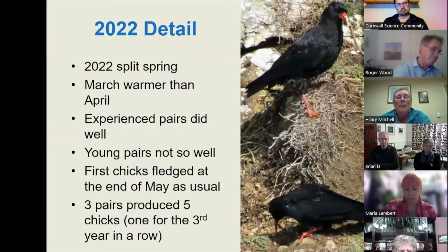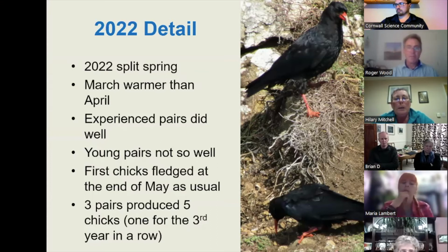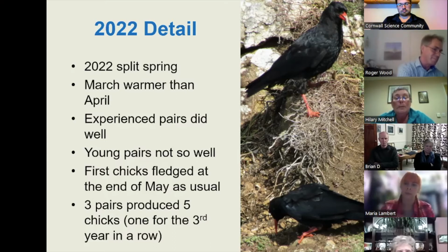So a bit more detail on 2022. I've seen 2022 described as a split spring, which means March was warmer than April. And when I looked at the stats, our experienced pairs did well, and our young pairs didn't do so well. So we got birds that had bred last year, maybe got 1 or 2 chicks out, and you would have expected this year that they'd have fledged 3 or 4, but they didn't. They either failed or they only managed 1 chick.